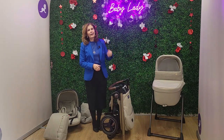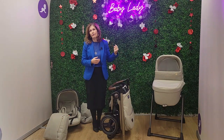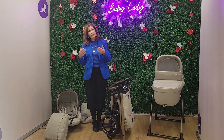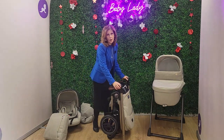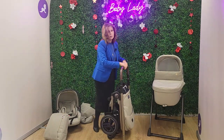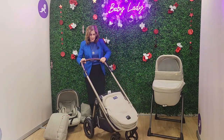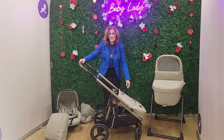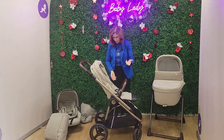As I said, you can also purchase this without the carry cot. So again, if you've got a car where you don't have room to put a carry cot, maybe you live upstairs, you haven't got room to store it, your seat unit does lie completely flat, we'll open it back out and have a look at it. So this also could be an option. Just great, great addition. I saw this chassis about a year ago and I desperately said to them, please bring it to the UK, because I think it's so, so clever, and I'm so glad they did.